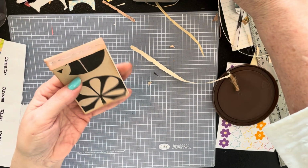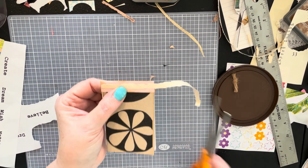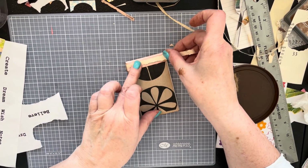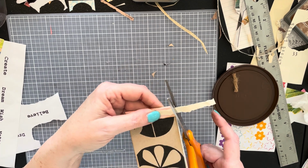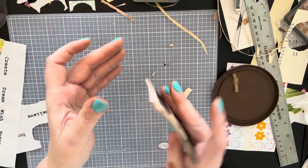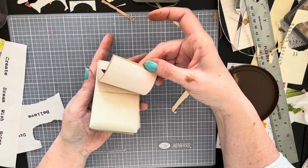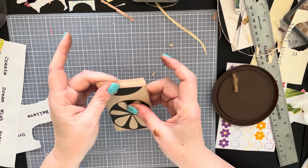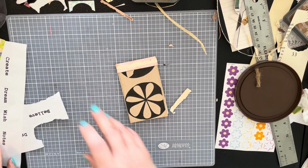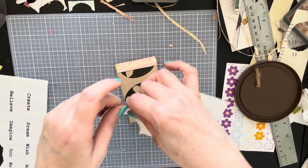And maybe we'll do a couple things on the front and we'll be done. You could put ribbon around here, whatever you want. So that is that. This is just going to be a little flip up notepad. You can do more decorations if you wanted to. We could do some stickers, or how about a fun word? How about believe? I like that.